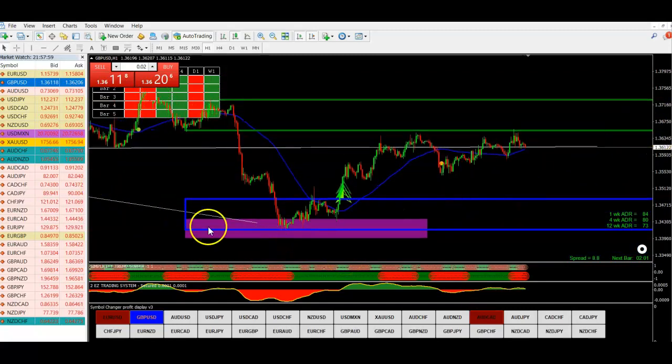Okay, so we're gonna do the same analysis, price action, to try and determine what the market is trying to do. So I'm gonna go to this one right here. That's my first swing. Correction. Swing up.